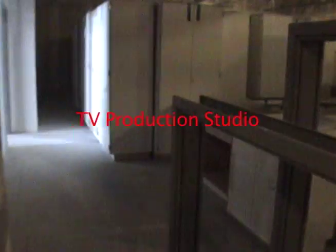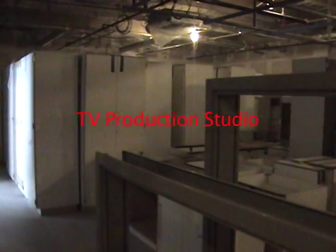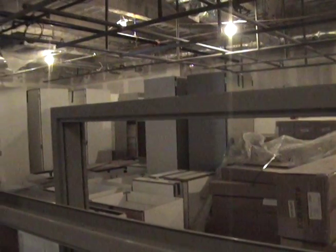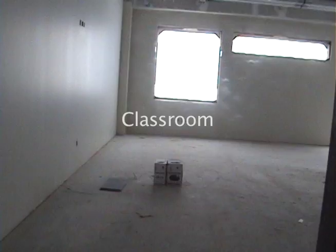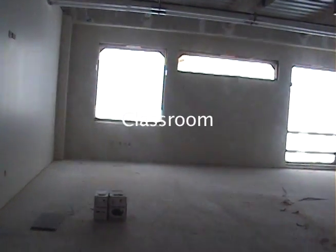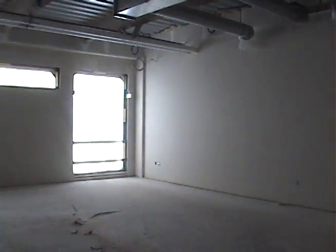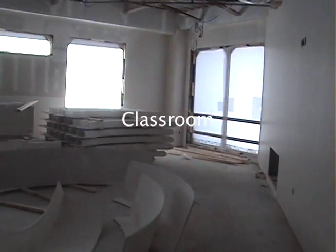It's a TV production studio. There'd be a movable wall in the middle. It's a regular classroom, and each classroom has an active board in it. Windows also in it that will crank out. This is a regular classroom. Another regular classroom here.